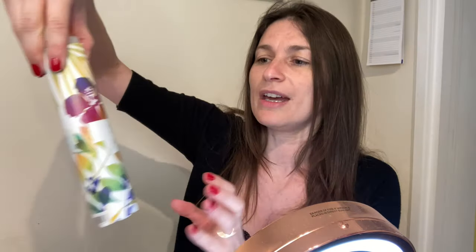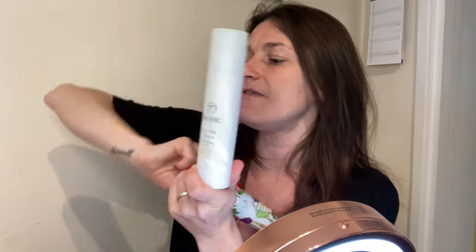So my toner is this one here. Again, I'll pull that out. Again, it's a very similar bottle to the cleanser. It's a little bit smaller, but it's a spritz one. So I quite like that.